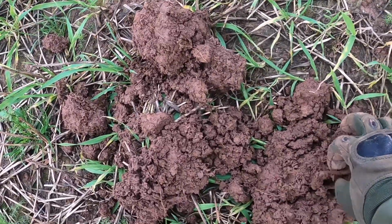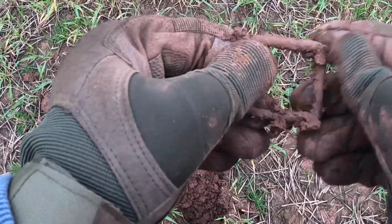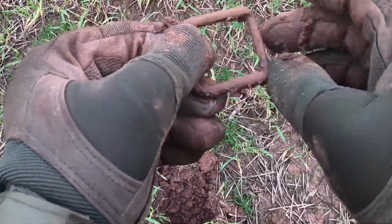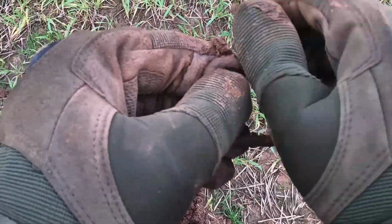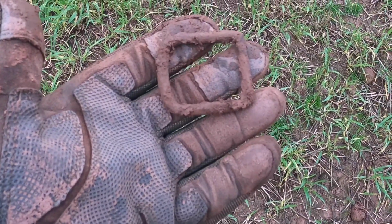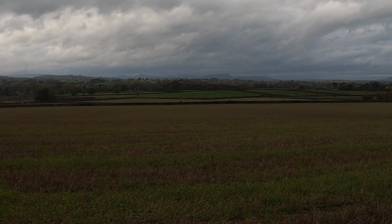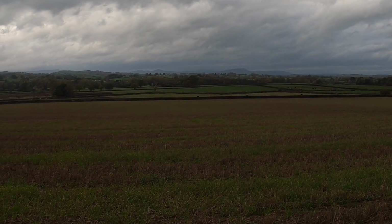Well, I just had a screaming 88. And I can see it's a buckle. And it's also not so old. Okay. But anyway, nice to find. Quite a collection of these now. Moving on.